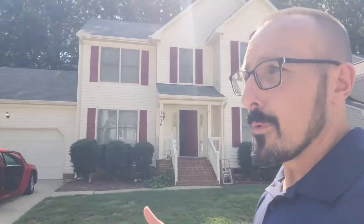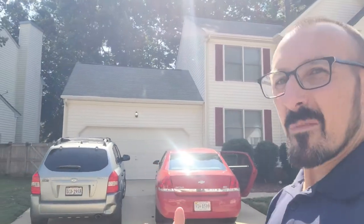But just overall, this is a neighborhood where in the past 6 months, 13 homes have sold. So it's pretty big, but people do come and go from here a lot. I think it's just an easy neighborhood to get into.